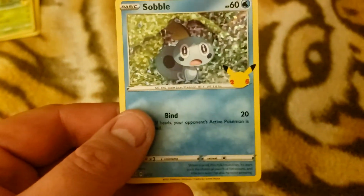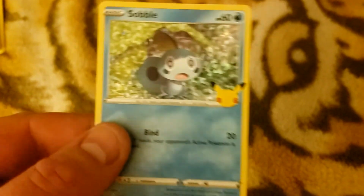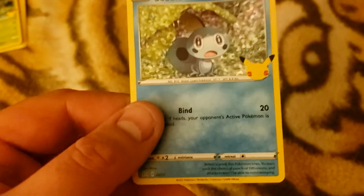I'm not going to do that. It's stupid. It's for the kids. I don't need to do this. Okay. Now, this is the last pack I was able to find. Now we got Sobble. Never heard of that Pokemon. So that one is done.